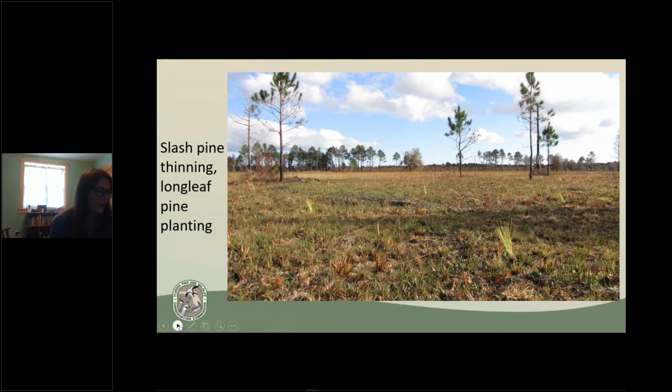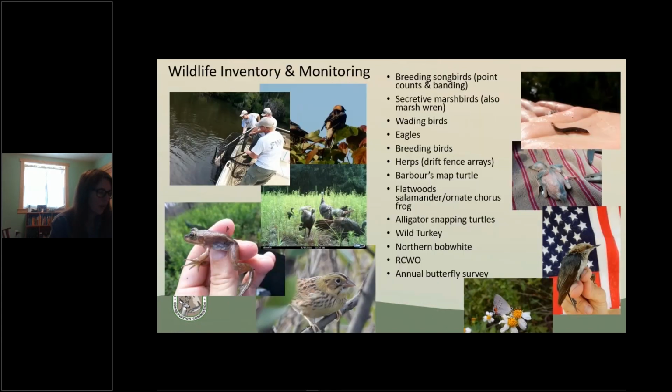Well, we do all this restoration work, but we also try to monitor the results of that through both wildlife and vegetation monitoring. So we conduct a lot of surveys throughout the year, trying to understand how the wildlife is responding to what we're doing management-wise.